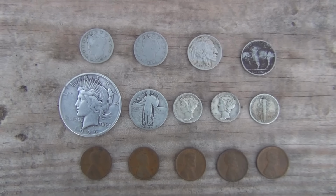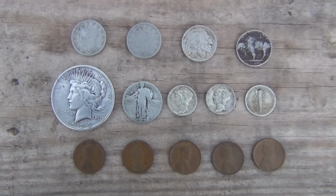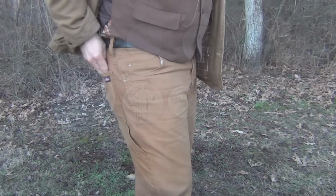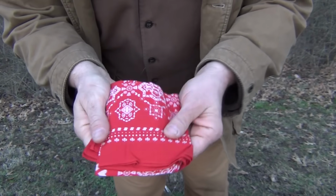Many times, remember, they were working men. They had families back home, so they had to save all that they could and be very frugal with what they spent. Riding safely in a rear pocket would be a nice soft cotton bandana.